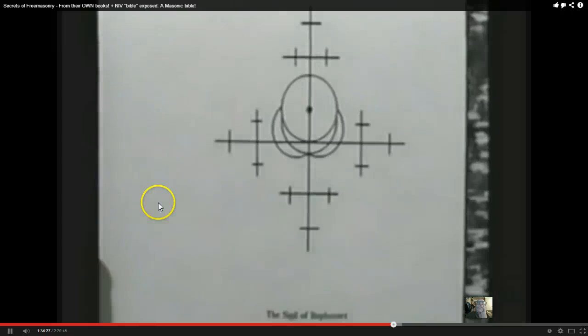Recently in Masonic publications, they've been trying to deny that the Sigil of Baphomet was really the Sigil of Baphomet. They claim it is the Cross of Salem. But this is a Xerox copy of a book published by Llewellyn Publications, a leading publisher of occult material, and we can see that they refer to this symbol as the Sigil of Baphomet. It's well known in occult literature that this is in fact the Sigil of Baphomet.